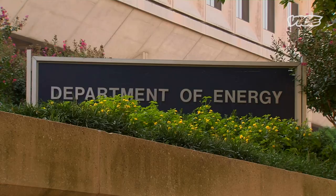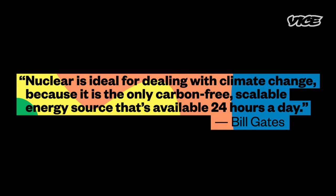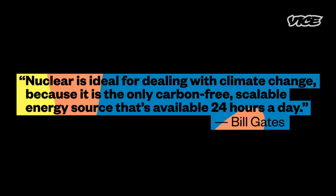The Department of Energy also gave an $80 million grant to fund research into a new reactor design, this one from a company called TerraPower. TerraPower was founded in 2006 by Bill Gates. Gates has said that nuclear is ideal for dealing with climate change because it's the only carbon-free, scalable energy source that's available 24 hours a day.